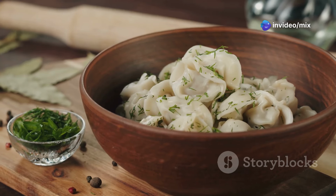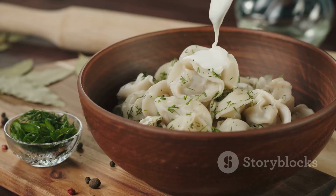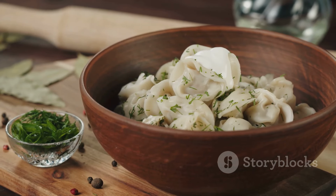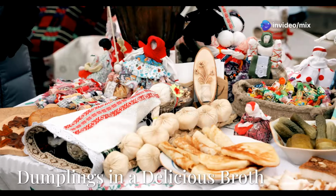Serve hot with sour cream, fresh herbs, or melted butter. These accompaniments enhance the flavor and add a touch of freshness or richness to the dish. Enjoy your homemade kolduni, a true Belarusian delight.